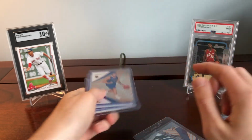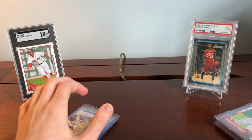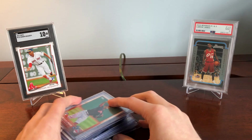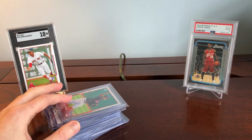This sub isn't going to go out until PSA reopens, which could take a little bit of time, but it's okay. I can wait. It took me a while, and I'm happy to have had the free time to look over my cards and get ready for another sub.